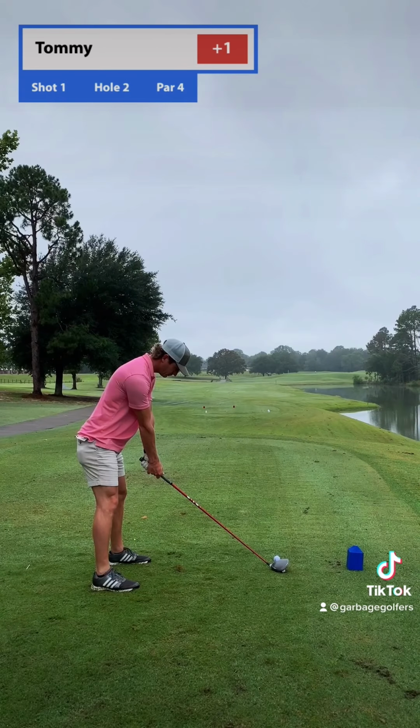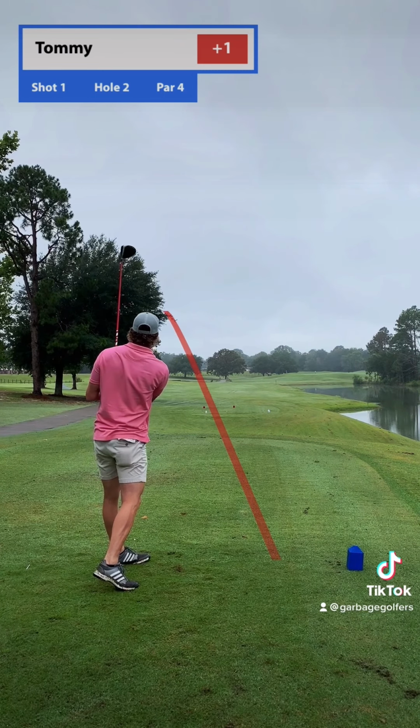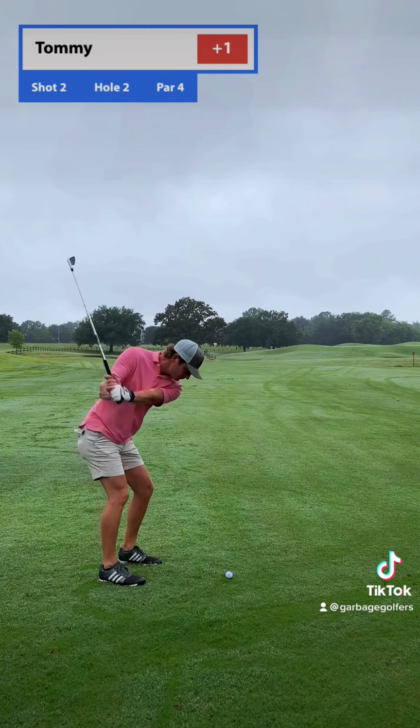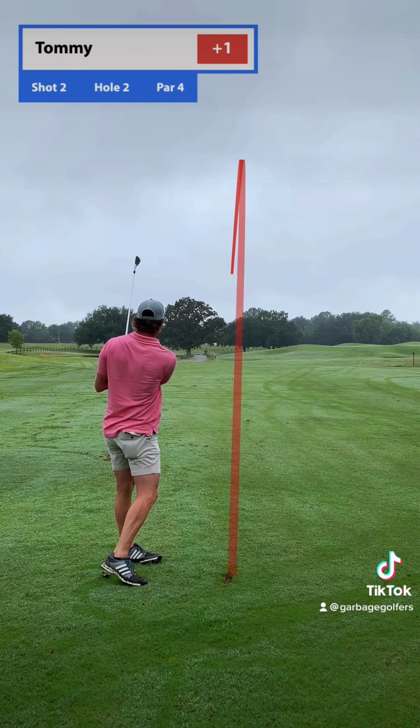Going up +1. Hole number 2, drive goes right through that hanging tree limb. Knocks it down a little bit. Still goes about 200. This is a par 4, 400 yards. There's a creek up front, so I'm going to lay up, well, thankfully, because I chunked it anyways.